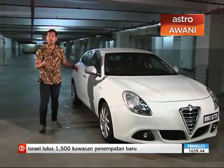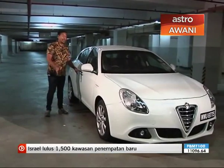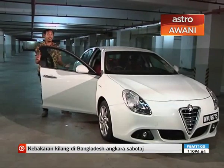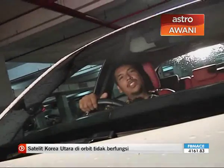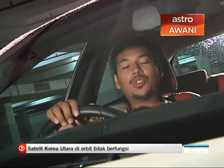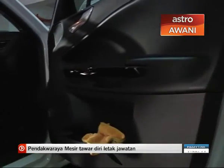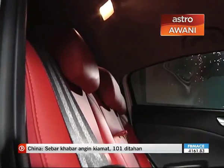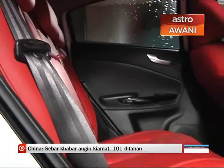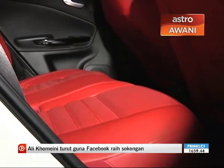Again, what's the story inside? Well, let's take a look. At the end of the day, this is an Italian car. So this is what the interior of the Alfa Romeo Giulietta looks like. Now, the moment you step in, it becomes apparent that you are in Automobili Italia. The first thing that you will notice, of course, is this very, very beautiful red leather seats.